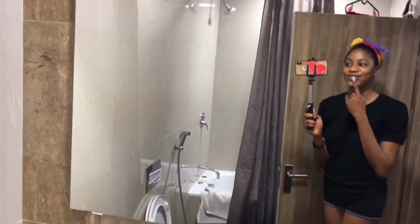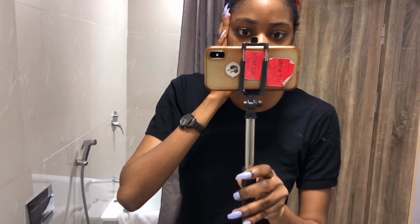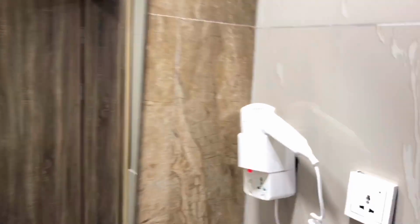Ooh. Oh wow. Oh, so the lighting here is not bad, actually. It's not bad. Ooh, my skin is not bad either. Nice. What is the bathroom without mirrors? I don't even know. So let's start from here.